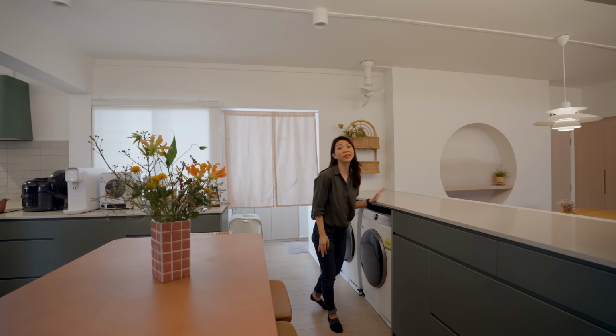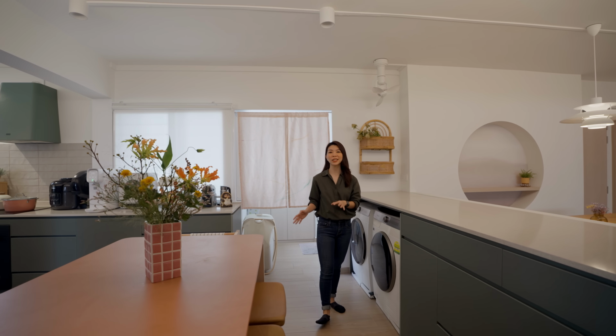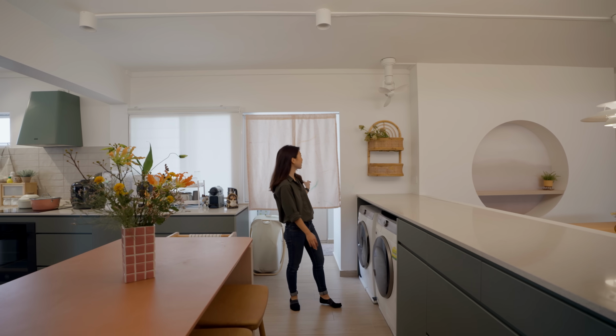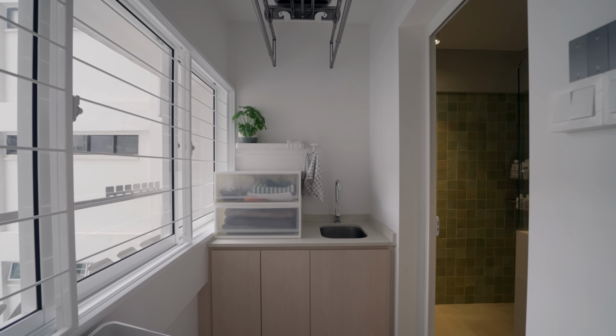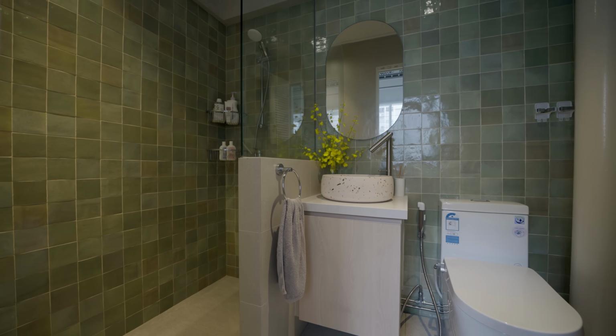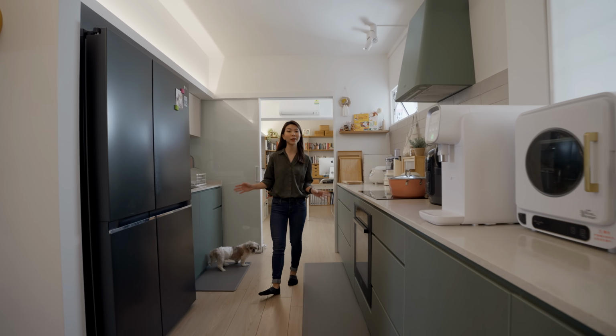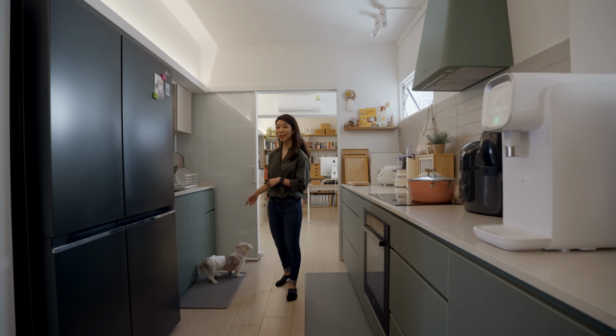On this end is a counter that separates the dining from the kitchen, and this is where you'll find the washer and dryer. Right behind me and past these curtains is the service yard, and that is also where you'll find the common bathroom. Walking through the rest of the kitchen, this is the main area where you'll find all of the primary appliances plus the resident doggo.